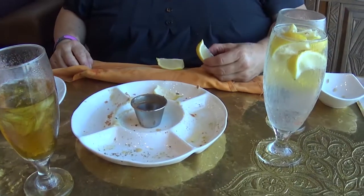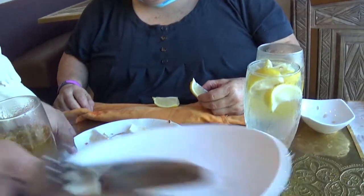Thank you. You said looking for some sweets? Oh, no, I don't think so. I think it's pretty cold. No dessert? Not at this time.